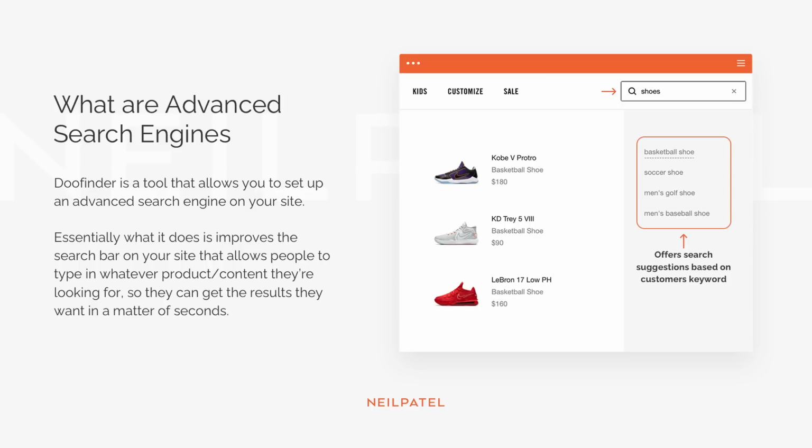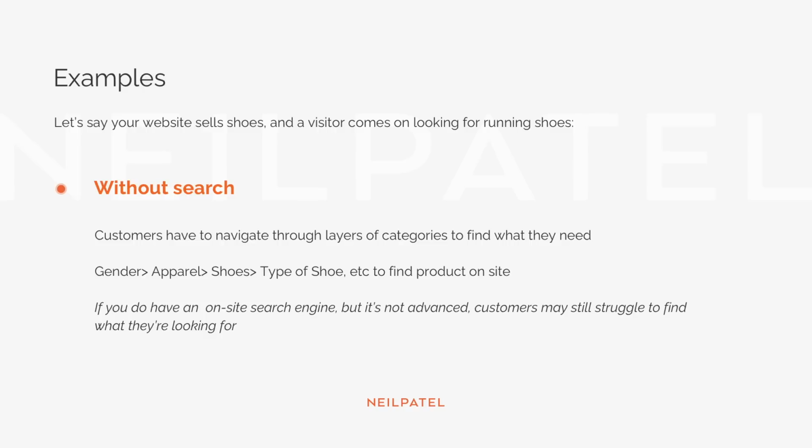And that helps increase sales, because the last thing you want to do, and this is what happens when websites don't have search, is someone's going to have to go to your site and maybe click on gender, then apparel, then shoes, then the type of shoes, then the size. And it just takes forever to find what you're looking for.